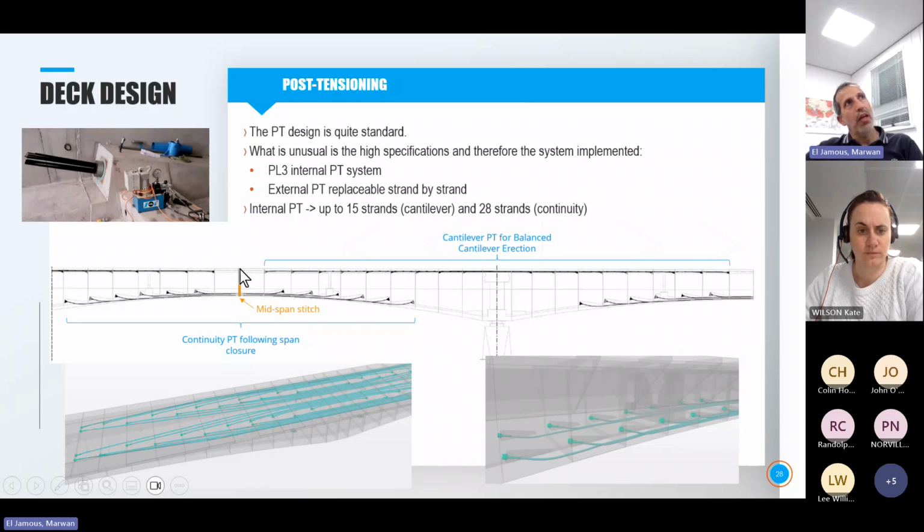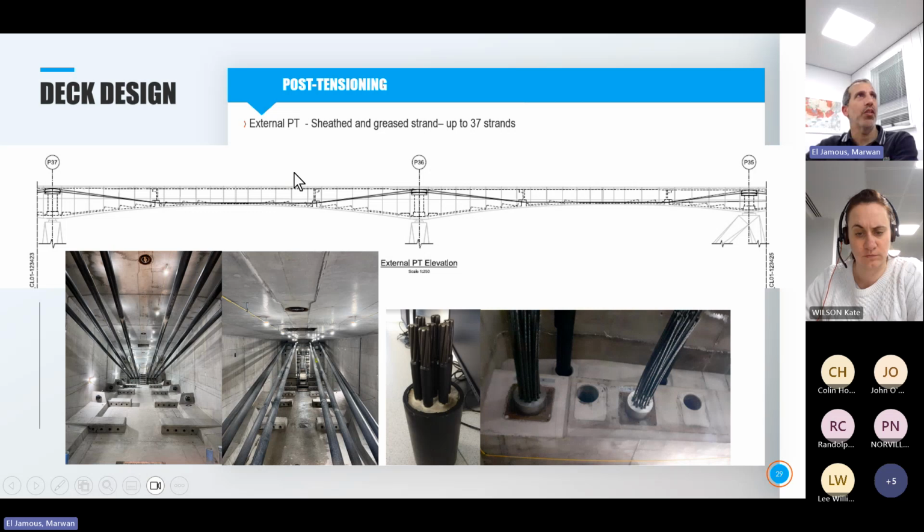After that, there is one more layer of post-tensioning, as we said, which is the external post-tensioning, which will give the final shape before we start putting the dead loads. I'm not sure if that really answers the question, but that's the process as it is going now.